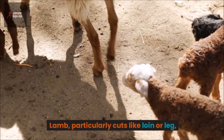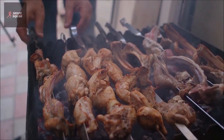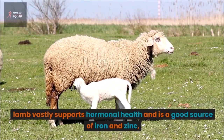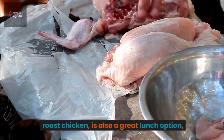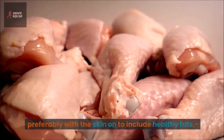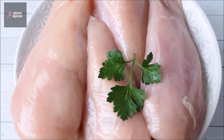Lamb, particularly cuts like loin or leg, is also a great choice for the lunch meal. Rich in protein and healthy fats, lamb vastly supports hormonal health and is a good source of iron and zinc, necessary for testosterone production. Roast chicken is also a great lunch option, preferably with the skin on to include healthy fats. Chicken is filling and really helps maintain lean muscle mass, which is essential for an effective metabolism.